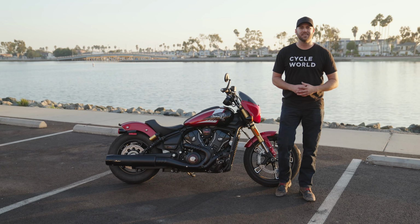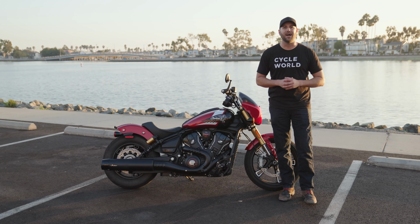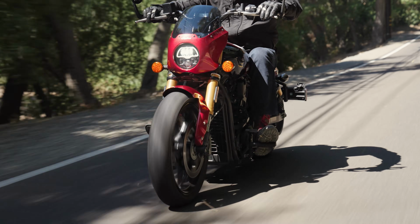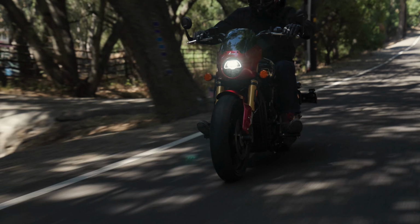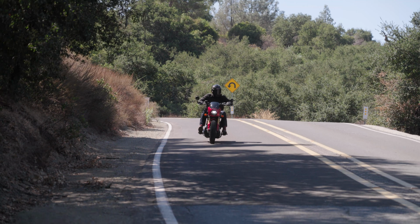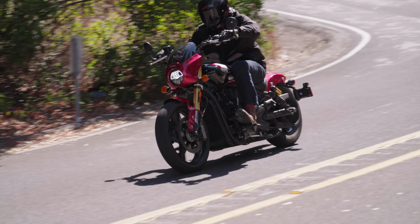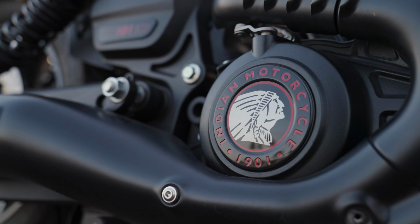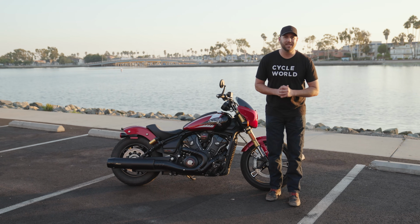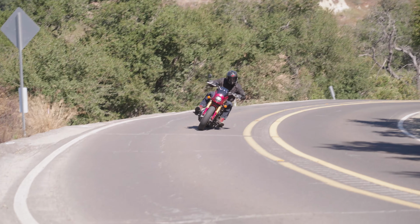And in a lot of ways, it feels like the best executed performance cruiser out right now. Which is important because Indian is doing this in a space that is really important for future growth. And let's be honest, in a space that the Harley-Davidson Sportster S has kind of left a void in. If you are shopping in that space or interested in performance cruisers, you should definitely give the 101 Scout a look. It is an incredibly entertaining motorcycle that does an excellent job blending performance and cruiser worlds.